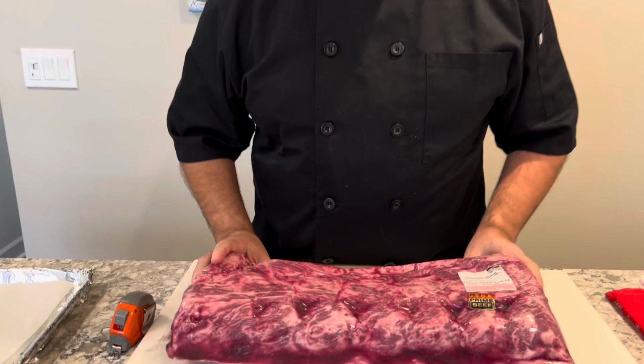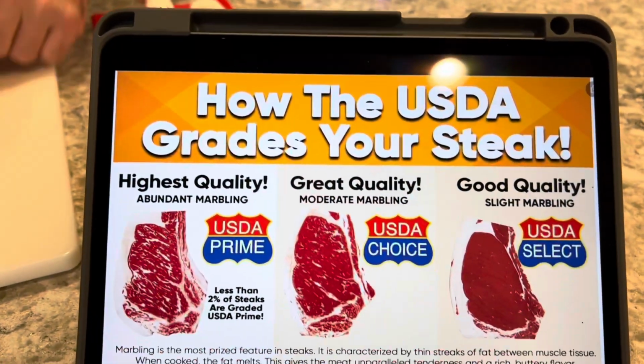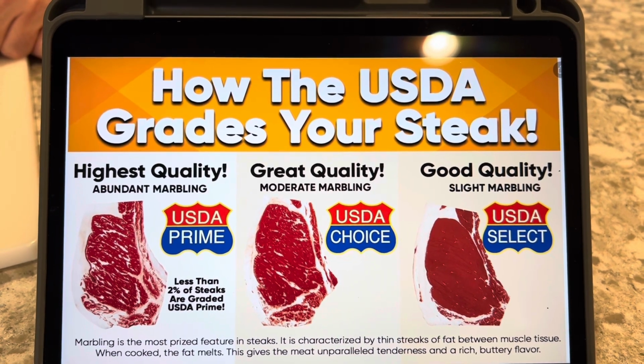I was out holiday shopping at Costco the other night, and they had a sale on these whole New York strip steaks. This is prime New York strip, and I just want to show you what that means. If you look over here on my iPad, you can see there's less than 2% of beef is considered USDA prime. It's got really great marbling and flavor.